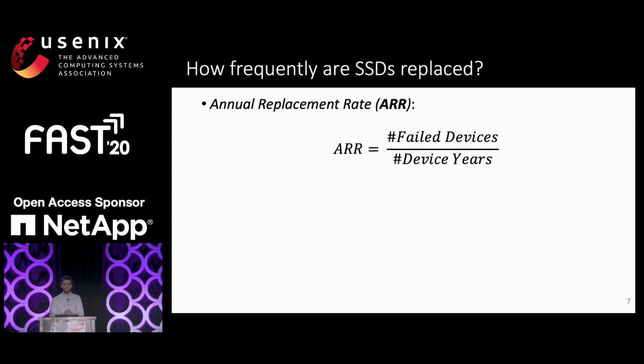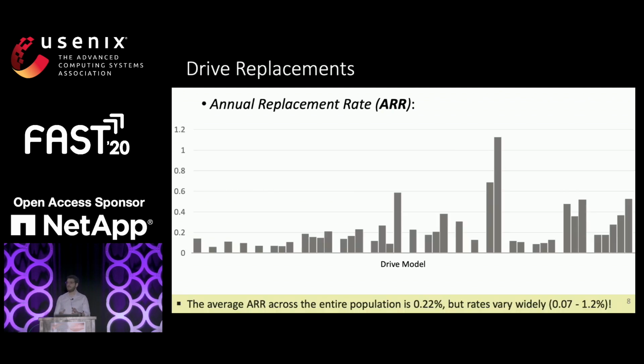So we continue our study by focusing on the annual replacement rate, which is defined as the number of failed devices divided by the total device years. In this figure, we show the annual replacement rate of all the different drive models in our study. As we observe, there is a wide range of replacement rates, ranging from 0.7 all the way to 1–2%. The average replacement rate across all these drive models is equal to 0.22%. Someone might wonder whether these replacement rates are actually low or high.